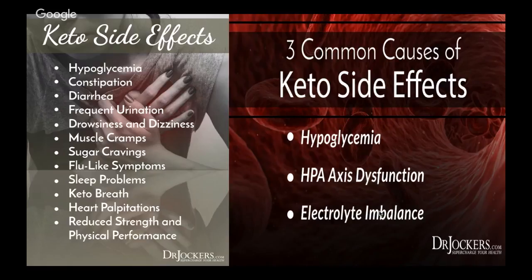And then HPA axis dysfunction. If you're somebody who's experiencing a lot of symptoms of adrenal fatigue, or what would classically be called adrenal fatigue, then there's going to be some extra things you want to do before you go into a full ketogenic diet. Using MCTs and exogenous ketones will be good. Using adaptogenic herbs, especially before you reduce your carb intake entirely. And then there are some other strategies as well.